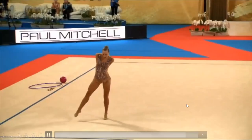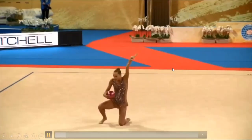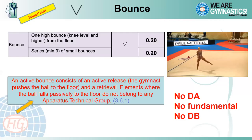So here we've said that one high bounce. We only have one high bounce, knee level and higher from the floor or series. An active bounce consists of an active release. In this case, the gymnast does not have active release. So it's not a DA, it's not a fundamental, and it's not a DB. Watch it one more time. This is nothing because she did not participate actively in the bounce.